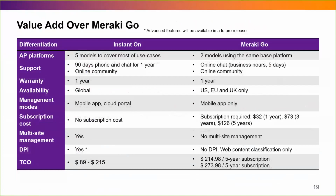There's a subscription cost, $32.73 and $126 for 1, 3, or 5 years respectively. There's no multi-site management there. We have no subscription costs. We have multi-site management, and we have that deep packet inspection. Again, the total cost of ownership here, we're looking at $89, $215, versus the Meraki Go. The total cost of ownership there with that 5-year subscription, even on the cheapest models, is $214. And if you want to keep owning it, you're going to keep paying that subscription.